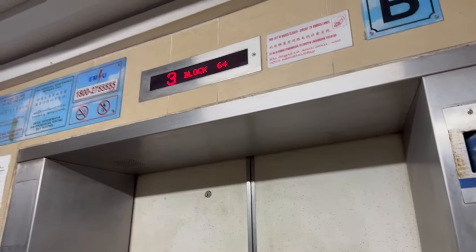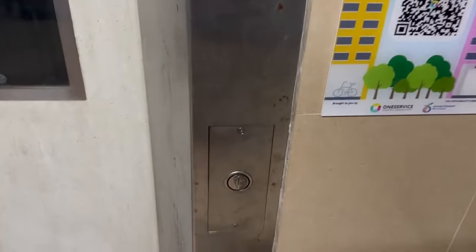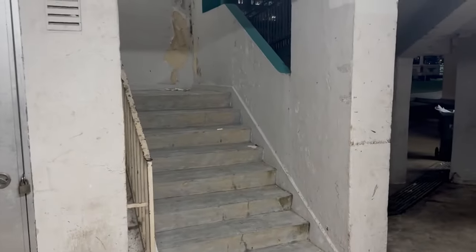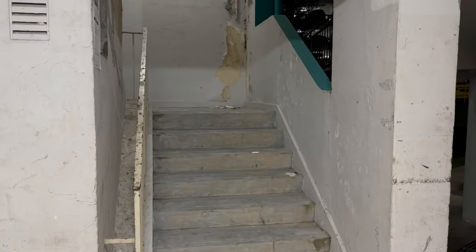So as you can see, I think this lift has already been decommissioned, even though it's still on. As you can see, as I try to press the button, nothing happens. So the only way to go up is through the stairs, which is what I'm gonna do.